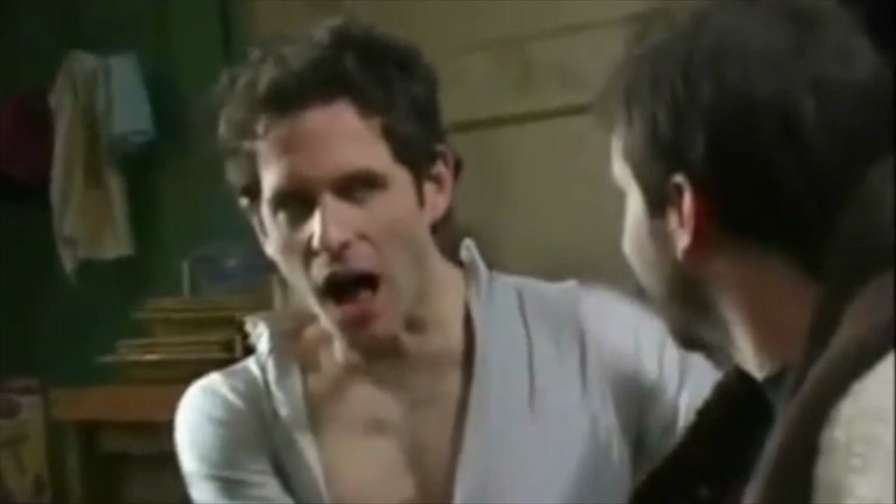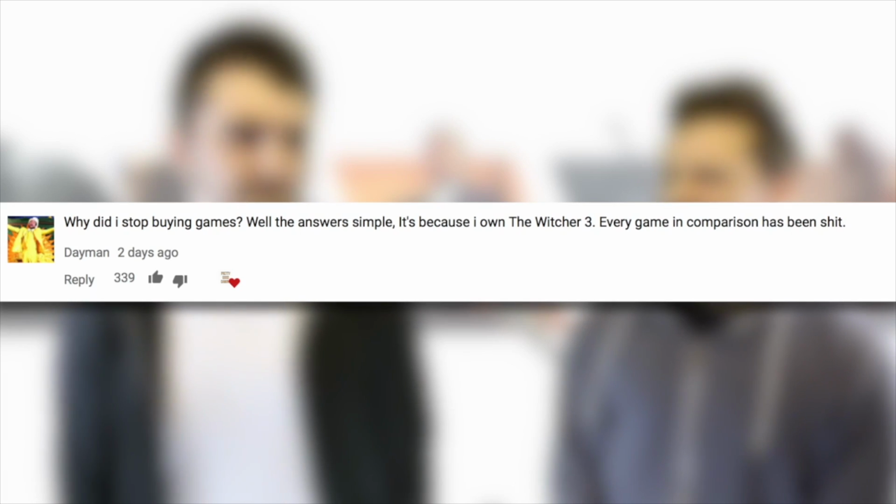Dayman commented on, "Why do you stop buying games? Why did I stop buying games? Well, the answer is simple. It's because I own The Witcher 3, every game in comparison has been shit." That's a fair assessment. I also think that most games compared to Witcher 3 are shit, but you've got to give them the benefit of the doubt. Not every game can be The Witcher 3.